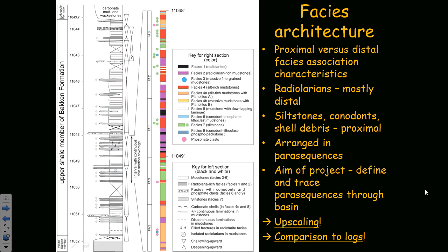Another thing is, you know how companies are. Taking a core from 10,000 feet depth is actually a hassle. You drill, then you take the core, you have to drag it up again, then you have to go back down, take another piece of the core and so on. It's much easier to do it with wireline logs.